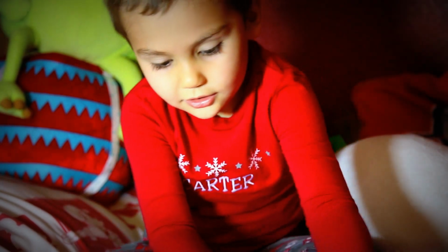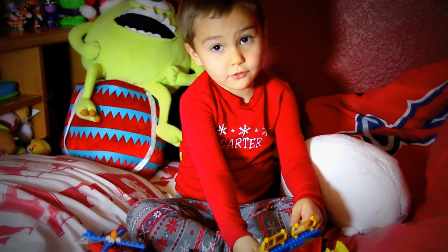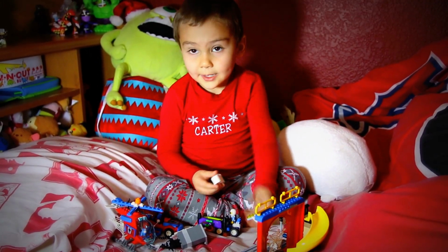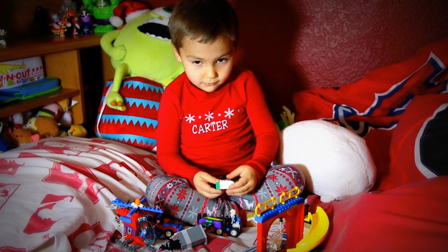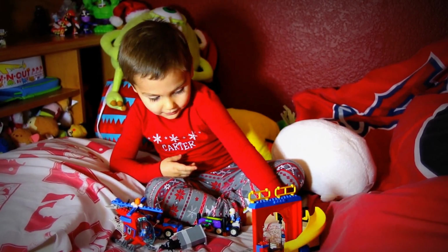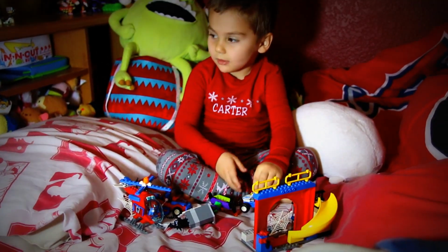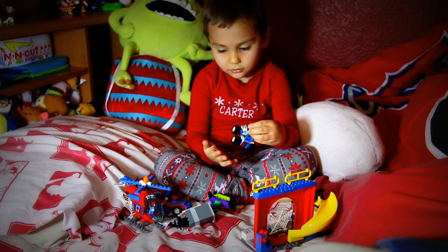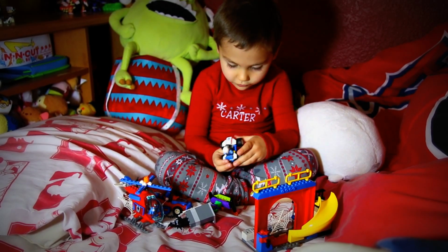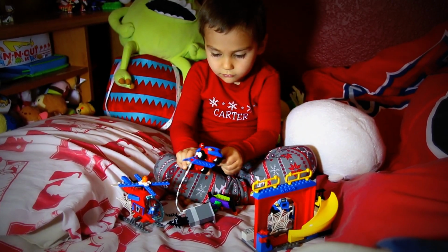Don't worry, guys. It is made out of Lego, so you can build whatever you want with it. So, don't worry, it can be fixed. And the wheels do move with this car and Spider-Man's car.